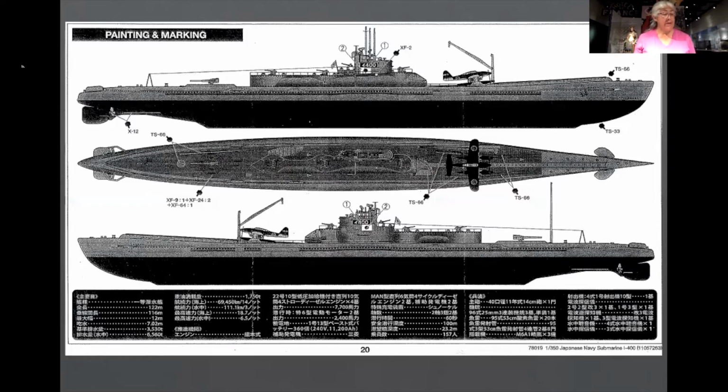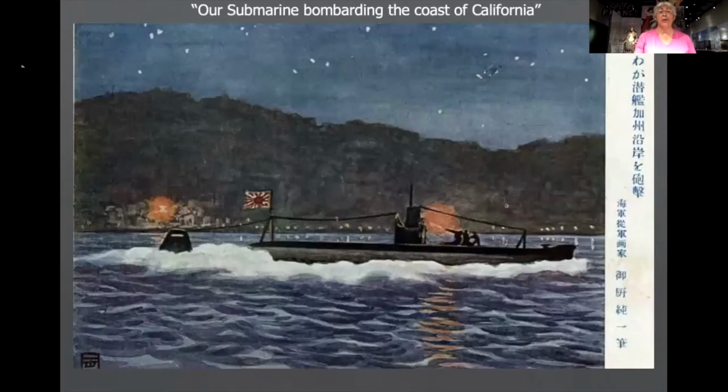And of course, Japan also had their own version of the incident. Here we have a postcard that was shared back in Japan of the shelling. The caption says, "Our submarine bombarding the coast of California." Of course, that was their version of the war and how successful they were in attacking the coast off of California.